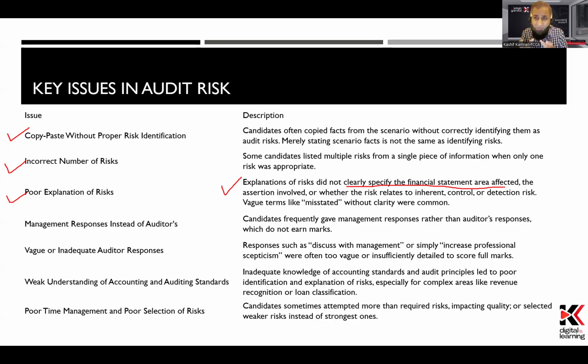You need to specify the financial statement impact. You need to specify the under and overstatement because that's the risk. That's what the examining team is looking for in an audit risk. You tell the whole story, but you don't tell what is understated specifically and what is overstated specifically. You're losing marks. So if it is a 1 mark audit risk, you're hardly getting 0.5 or 0.